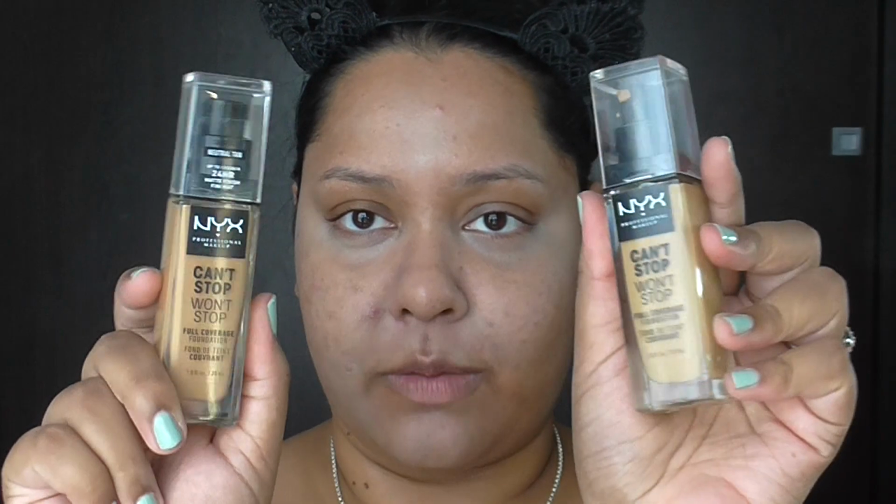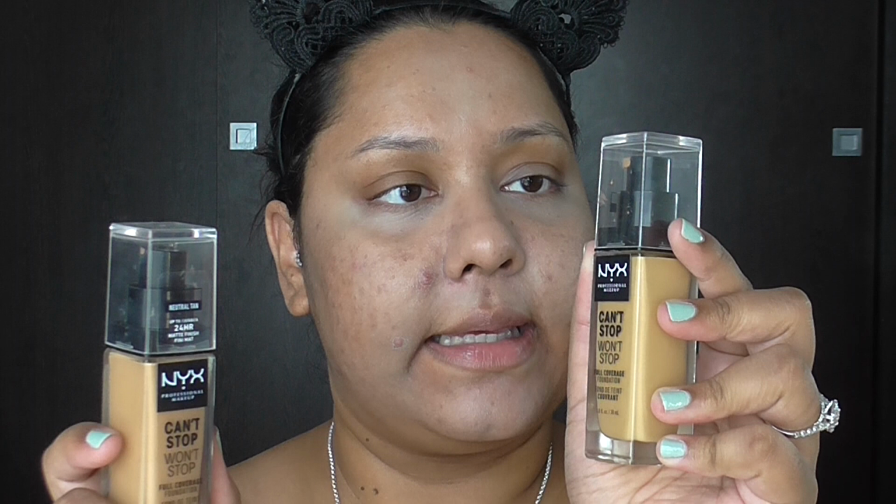And then I'm just going to go in and blend this all. So my skin is not doing its best recently, and I do have these two pimples here, and they are healing, so you get to also see what the foundation looks like when you are breaking out. I have two shades of the Can't Stop Won't Stop foundation. This one is beige and this one is neutral tan. Beige was a bit too yellow, and neutral tan is slightly too warm, even though it does say it's neutral. They don't work for me separately, but together it's not a bad combination.